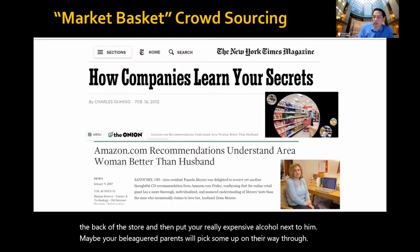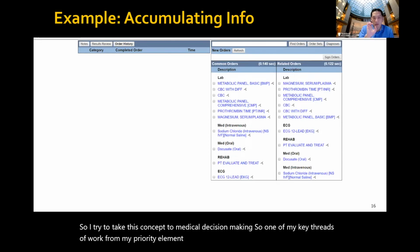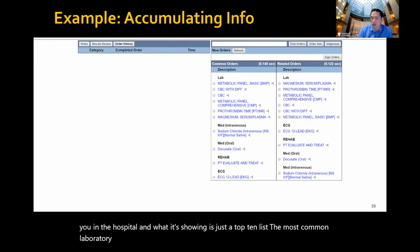So I try to take this concept to medical decision making. One of my key threads of work from my career development award, this is meant to be a mock-up. Pretend this is Epic or Cerner. This is an electronic medical record interface, so doctors are trying to take care of you in the hospital. What it's showing is just a top 10 list, the most common laboratory tests and medications that a doctor orders at Stanford Hospital. If we knew nothing else of the patient, it just tells you this generic bestseller list.